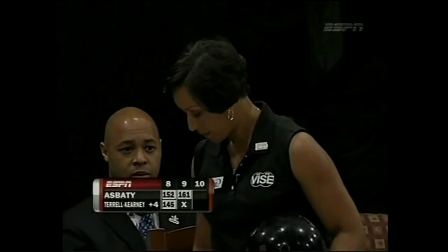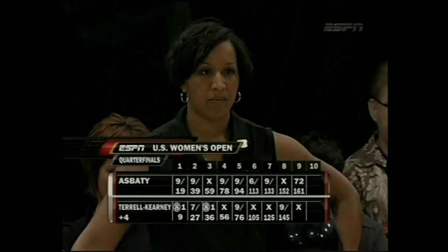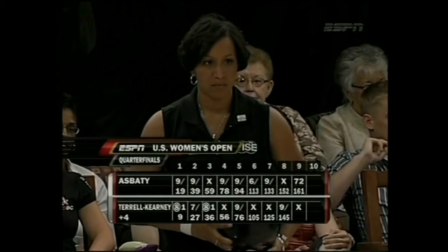The situation is simply this. If Kim Terrell Kearney can strike and get seven spare, she'll end up with 192 and shut out Asbaty. Anything less, Diandra Asbaty will determine her own destiny. Here we go, 10th frame.